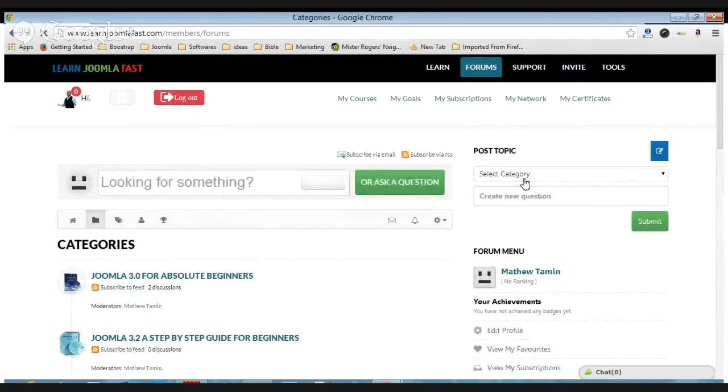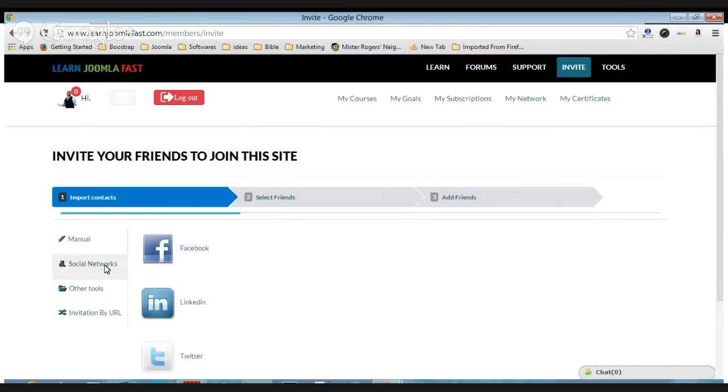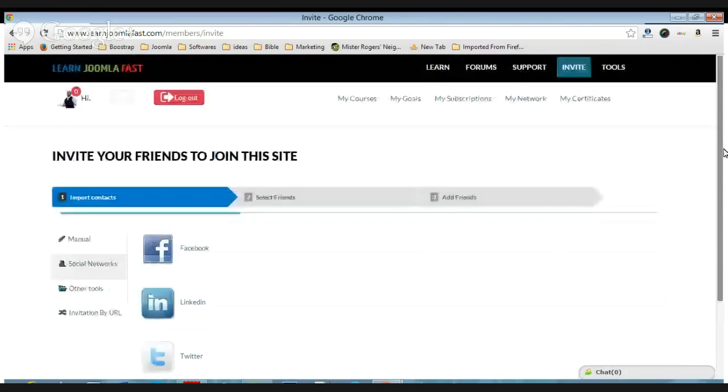And then we have the invite tool, where you can invite your friends from Facebook, LinkedIn, and Twitter. When you become a member, with just one click you can tell your friends over at Facebook, listen, I'm part of this site, and it's great, come check it out. So that's what that part does. And here is my goal section.